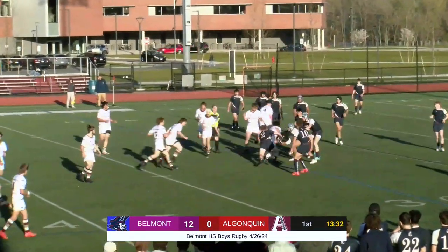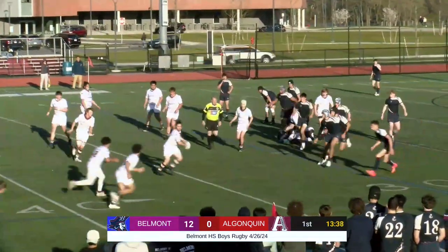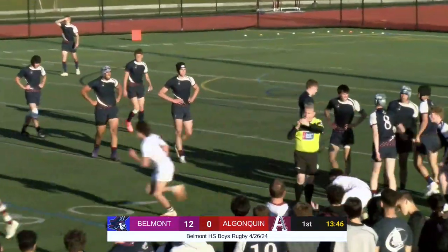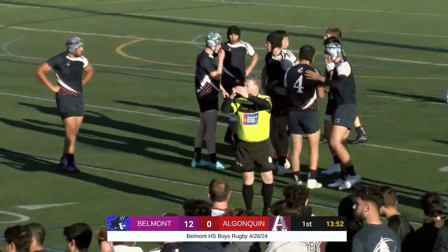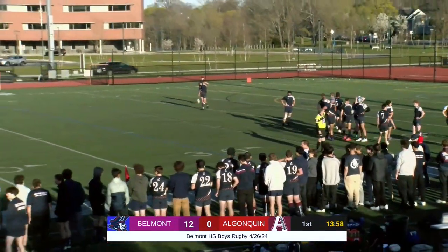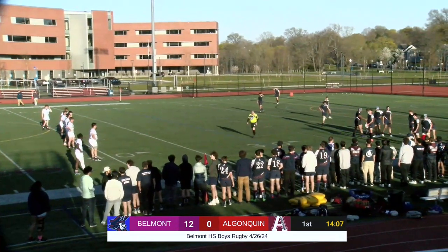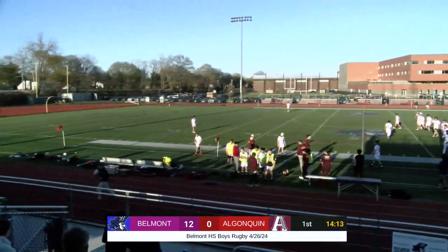And Algonquin chooses to crash the ball ahead. The big number 8 for Algonquin, Preston Biamu. And again, Belmont gets over that ball, holds it in. Looked like that was Josh Christensen, a little hard to see from here, who forced that turnover. So, Jack Townsend to clear for Belmont. And he finds touch, nice nudge by Jack.